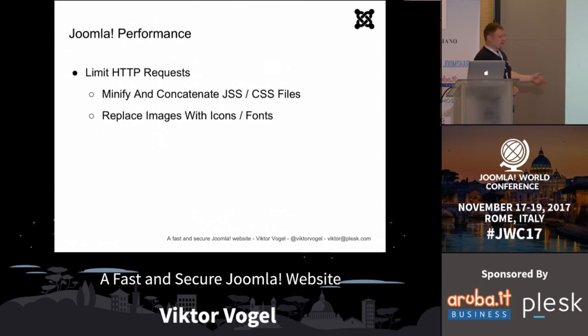Okay, what you can do is also replace images with icons. Of course, not the images that you see in galleries or whatever. If you have a gallery, you cannot replace the images with icons. But what I often see is menu images or module menu images that are loaded on every page. You should try to replace them with icons because it's really easy to load. You have just one file and then you have all the information, and you don't have to load each image. And of course, remove unneeded resources.